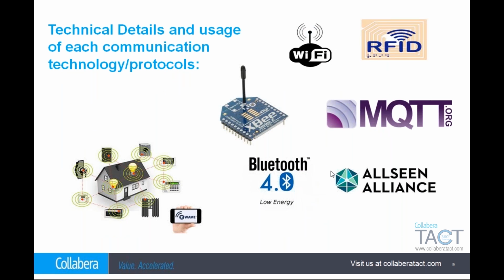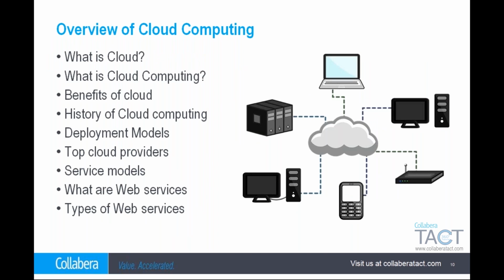So then we'll have an understanding of the technical details of each of these communication technologies and communication protocols. We'll discuss Zigbee, Z-Wave, Bluetooth, Wi-Fi, MQTT, 6LoWPAN, RFID. So we'll discuss many of the communication technologies and protocols in detail.